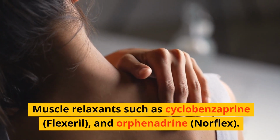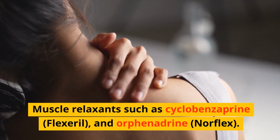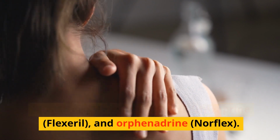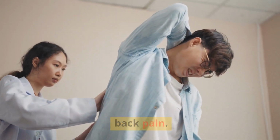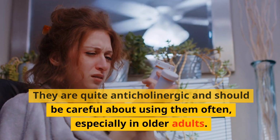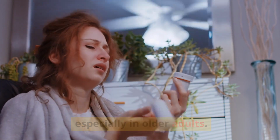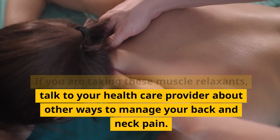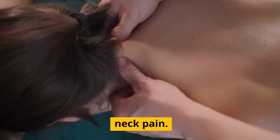Number 7 is muscle relaxants such as cyclobenzaprine, brand name Flexeril, and orphenadrine, brand name Norflex. These are often prescribed for neck and back pain. These muscle relaxants are quite anticholinergic, and you should be careful about using them often, especially in older adults. If you're taking these muscle relaxants, talk to your healthcare provider about other ways to manage your back and neck pain.